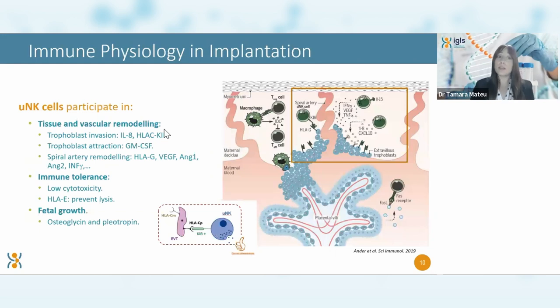The uterine NK cells, which are the most predominant cells during implantation, have a significant role in this process. IL-15 promotes the migration of uterine NK cells in the endometrium. There, the uterine NK cells are going to produce several cytokines that are important for tissue and vascular remodeling. For instance, IL-8 is going to promote trophoblast invasion. GM-CSF is going to promote trophoblast attraction.